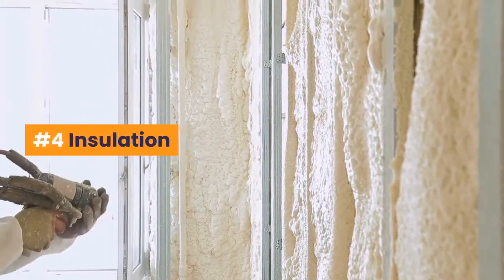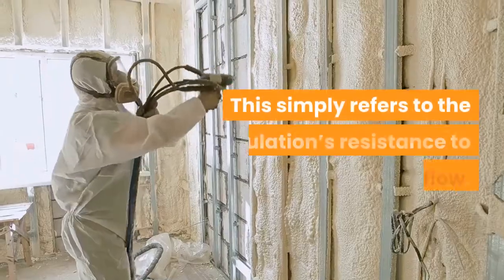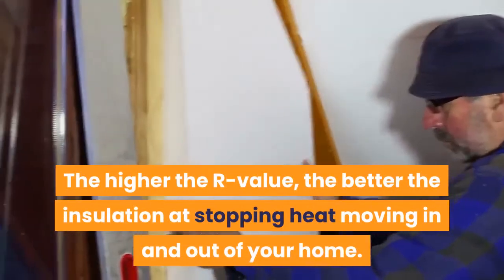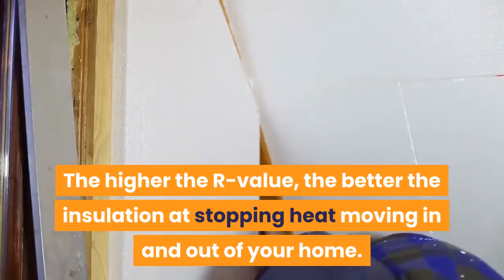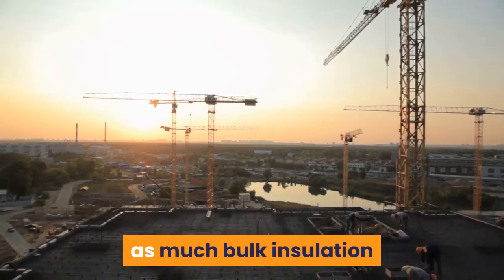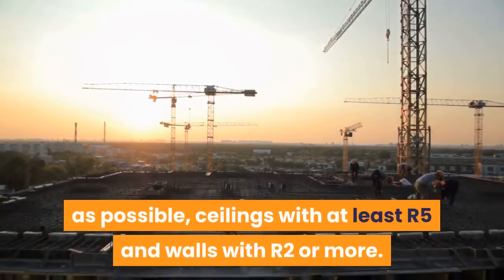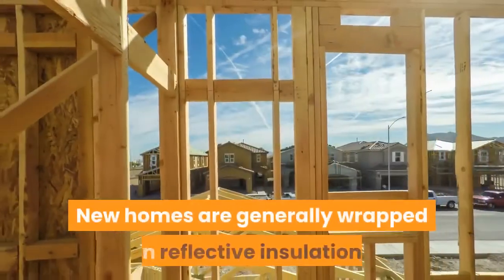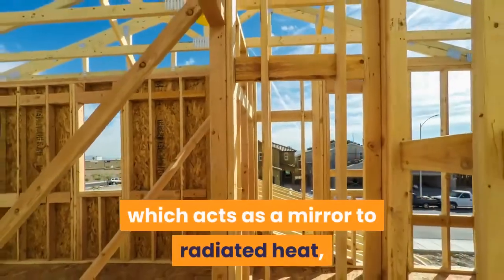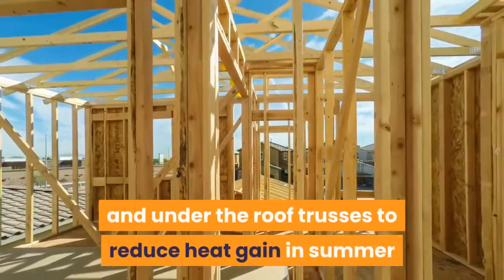4. Insulation. The effectiveness of bulk insulation is measured in R values. This simply refers to the insulation's resistance to heat flow. The higher the R value, the better the insulation at stopping heat moving in and out of your home. All ceilings and walls should be insulated with as much bulk insulation as possible. Ceilings with at least R5 and walls with R2 or more. New homes are generally wrapped in reflective insulation, which acts as a mirror to radiated heat and should be installed in the walls and under the roof trusses to reduce heat gain in summer.